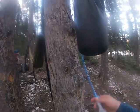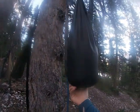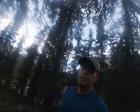But we moved it over. Had a nice little shower head. The water's still hanging here, quite a bit of water left. We both rinsed off, so that was really nice. New gear, it's always fun to use.